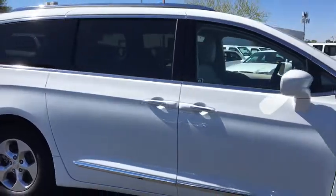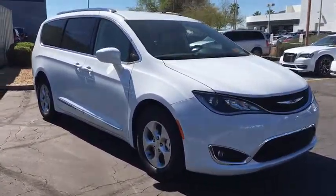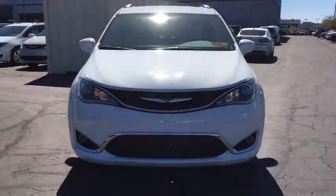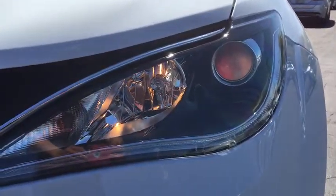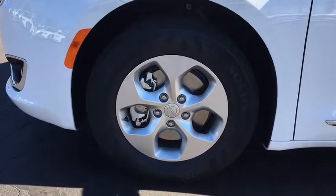engine start, steering wheel audio controls, stability control, anti-lock braking system, keyless entry, backup camera, leather-wrapped steering wheel, Bluetooth, power steering, adjustable steering wheel, cruise control, keyless start, auto-dimming rear view mirror, four-wheel disc brakes, floor mats, aluminum wheels.